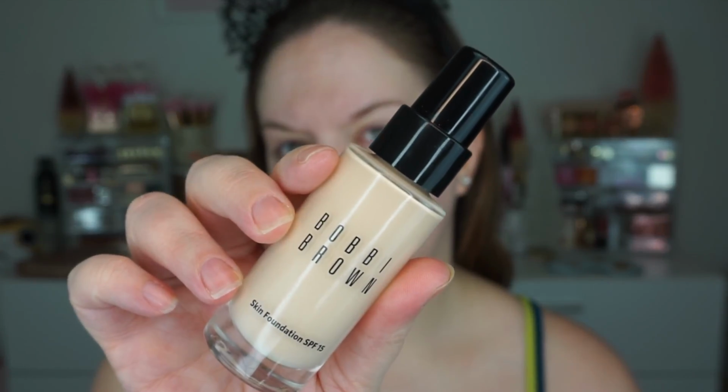So now I'm going to go in with a foundation that's got somewhat of a lighter coverage. This is the Bobbi Brown Skin Foundation. This has an SPF 15. I'm gonna go light on my makeup. So to me, it doesn't make sense to do full coverage foundation and then go in with, you know, the lightest of makeup everywhere else. It doesn't balance it to me. So I'm going very light.